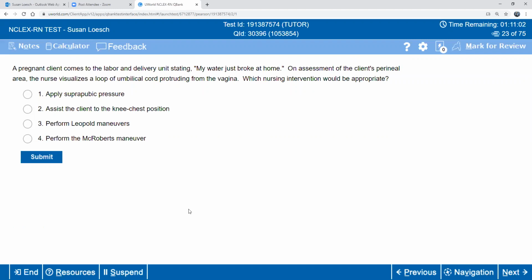Oxygen to... Strangulation? Not strangulation, but you're kind of along the line. It is going to impair circulation because we have compression on the cord. So we have to relieve that cord compression. So what is the safest, least invasive way to do that? Assist the client to knee chest position. Reposition that client and get them in a position where you can get that pressure off of the cord. Right. So I believe it is 2.